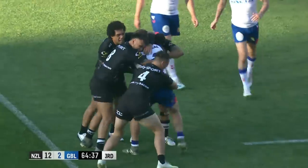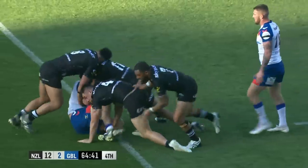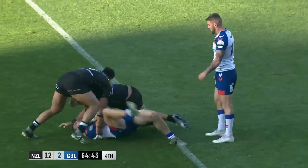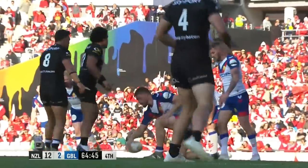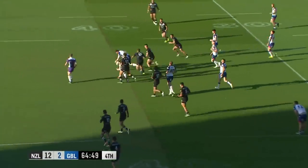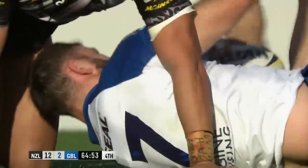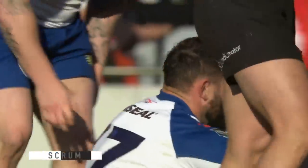Right hand. This is exactly where the Kiwis want Great Britain, trapped inside their own area. Now, late in the tackle, hold count here. On four. Hold! Go, four. To dummy half. Graham. Shift of the ball. It's been trapped by Wormsley. Wormsley had held back. It might have been the line break they were looking for.